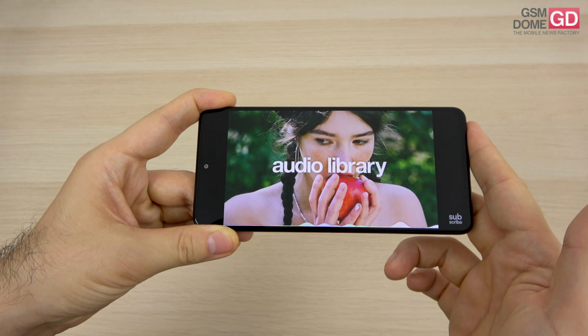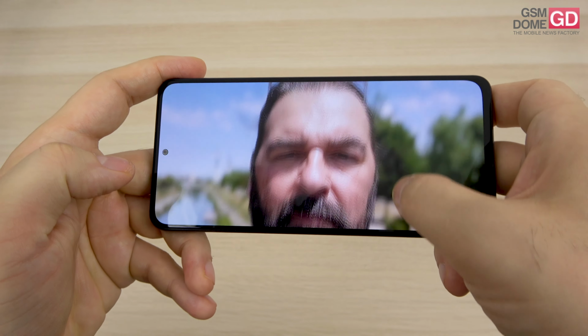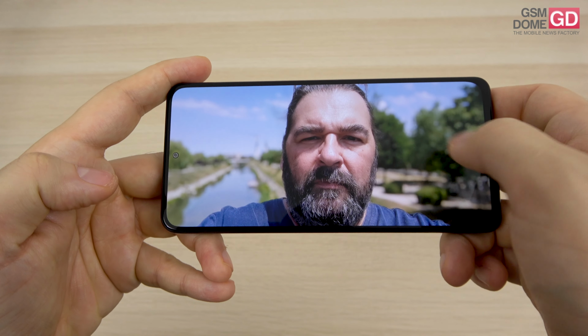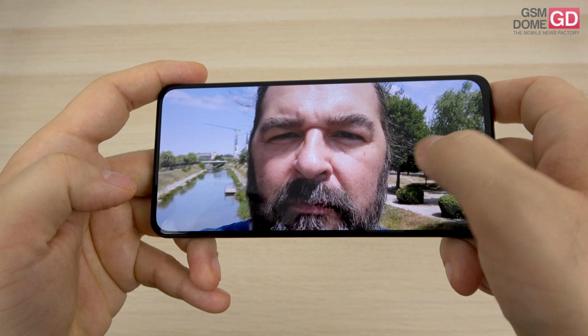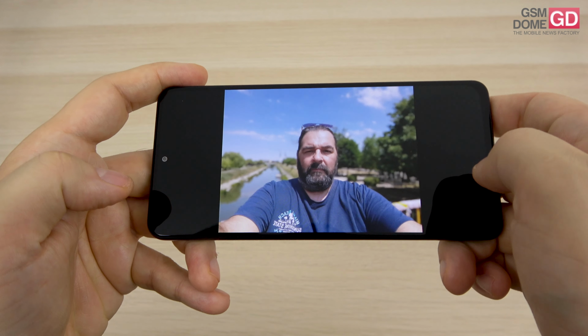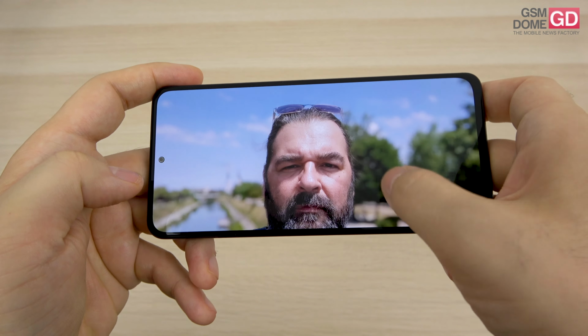Now the selfies I would say are quite fine for a mid-range phone. Somehow they reminded me of the Xiaomi 11T, if you remember that model. Nice separation of the foreground and the background with the bokeh. Nice facial expression, but you can tell it's fixed focus. You don't see a lot of pores of the skin and a lot of details.